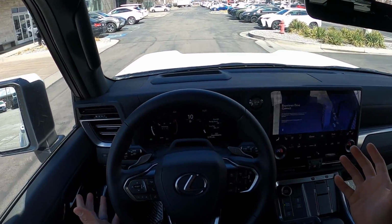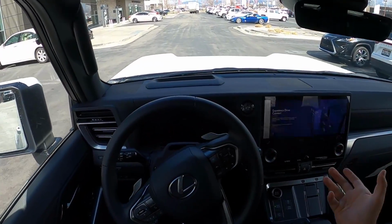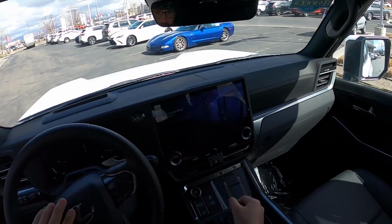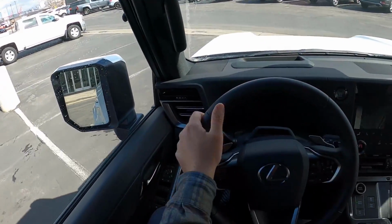Now, the only downside about the GX, like I said, is the approach and departure angle. So you pretty much have to get aftermarket bumpers if you're going to take this off-road all the time, like what I do. So that's kind of how things sit. Let me know your thoughts on that.